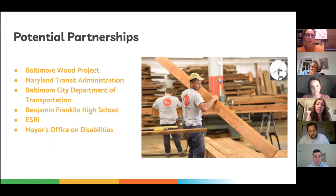In addition to the potential partnerships listed here, I did want to highlight a potential partnership with the United States Forestry Service, their Baltimore Wood Project. This would allow us to source these sustainable materials for the implementation, as well as furthering their mission to rethink wood waste streams and provide less waste in the city.